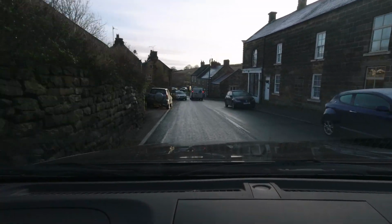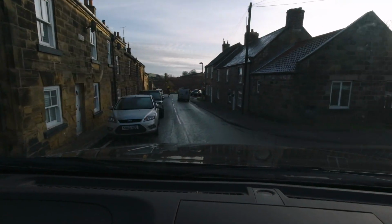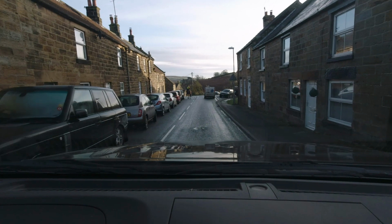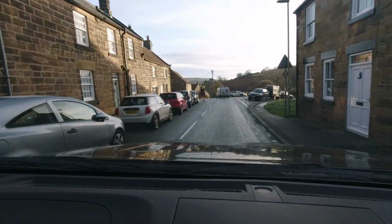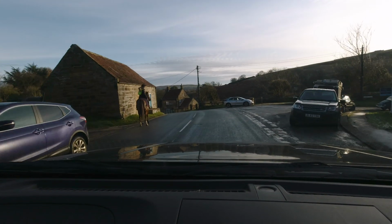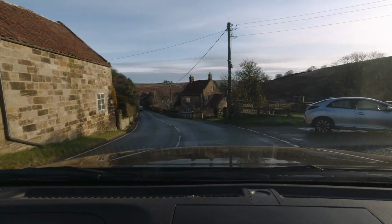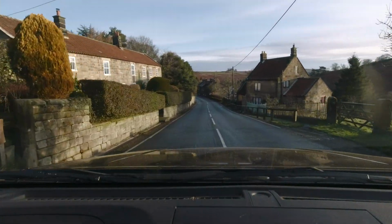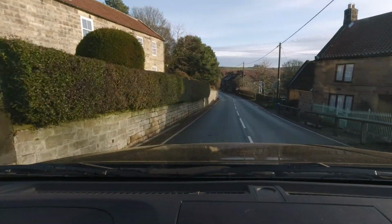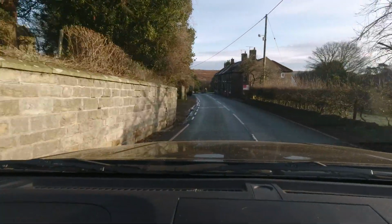Give this pickup a good wash. Bloody horses. Castleton, I suppose.